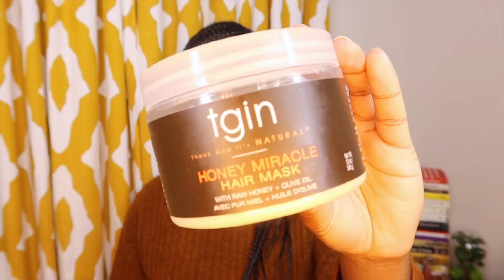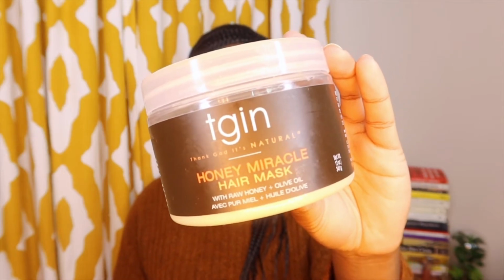So I did mention the fact that I don't use regular conditioners. I do love deep conditioning. So for 2020 favorites, I have two deep conditioners. The first one is my TGIN Honey Miracle Mask. As you guys can see, I need to restock on this. I'm pretty much out of this product. So definitely probably one of my first buys of 2021.